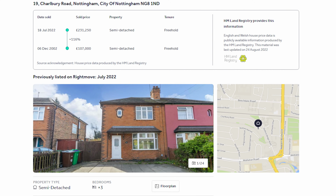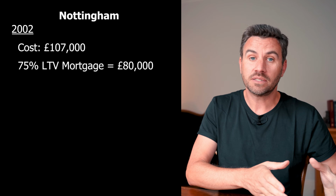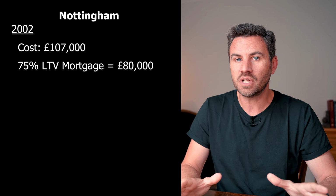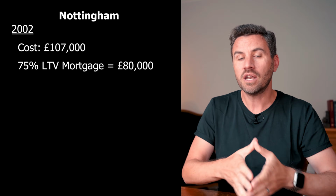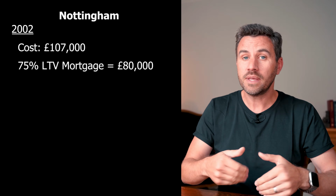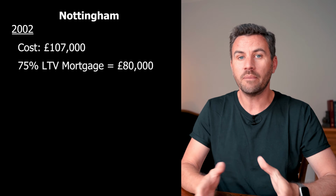So let's say you bought the Nottingham one and that one was a 75% buy-to-let mortgage. That mortgage would be £80,000 and you did it as just an interest-only payment because you wanted to generate the cash flow. You wanted to become financially free, and over the next 20 years, doing that process, following those principles, that strategy enabled you to become financially free.